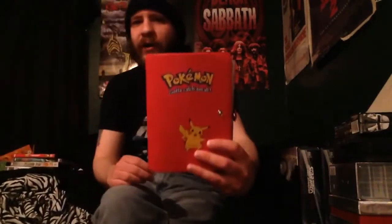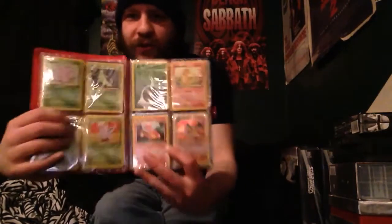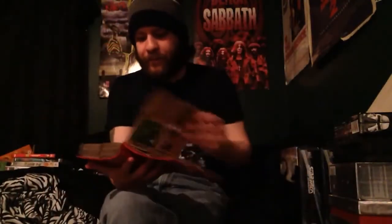Also, I don't know if any of you are a fan of Pokemon, but I dug out my old Pokemon cards. Yeah, I got some good ones here. There's a bunch of Pikachu. Yeah. I used to love Pokemon. I used to watch the anime, collect the cards, of course. There's my Charizard, holographic Charizard.